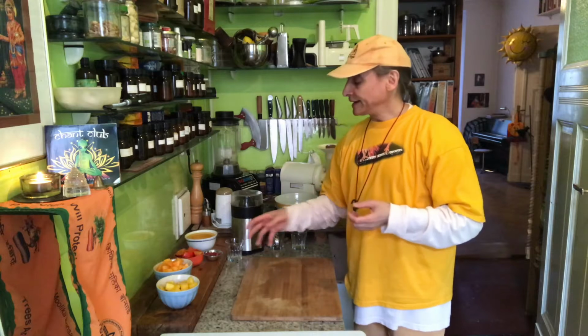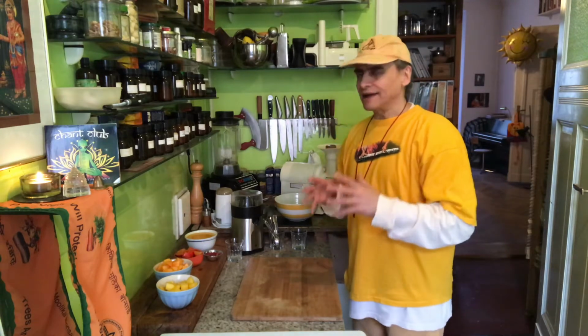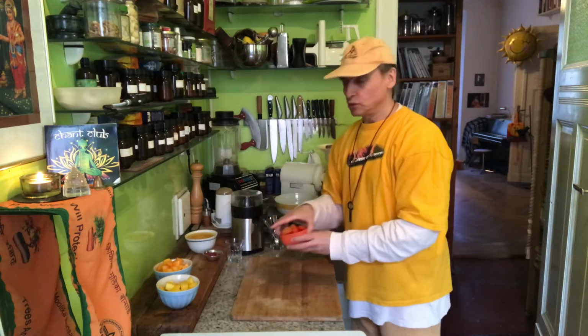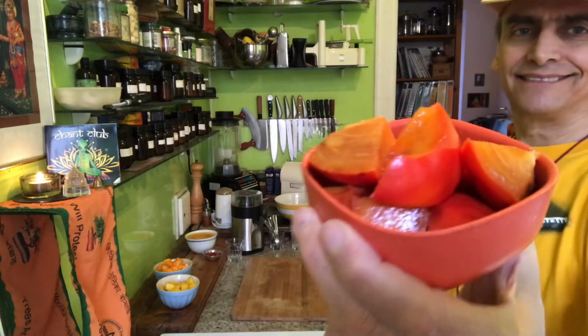It's wonderful. I can snack on goji berries. Not too many, but some I can do. It's delicious. They're a little bit more expensive, so I don't use them all the time, but I always favor them in my kitchen. So today I have a new one, goji orange with persimmon.